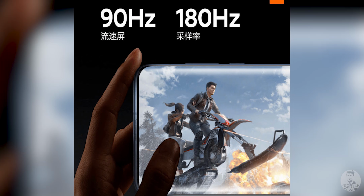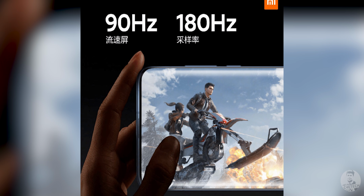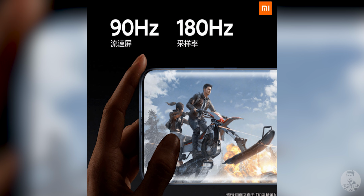Okay, cool. Displays, they look nice, right? So what about the refresh rates? For gamers out there, Xiaomi has not disappointed. These phones, they come with 90Hz refresh and 120Hz touch sampling.